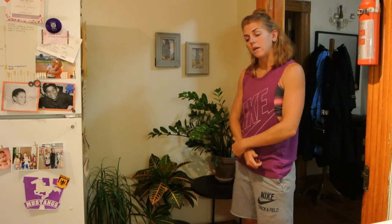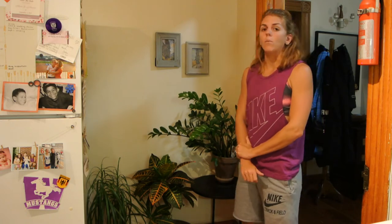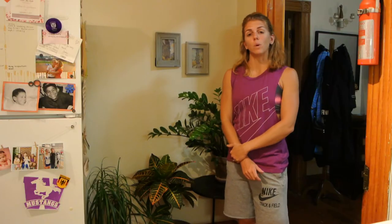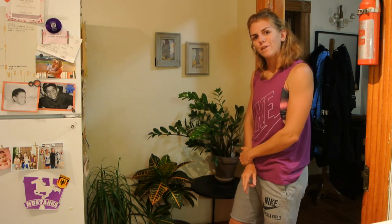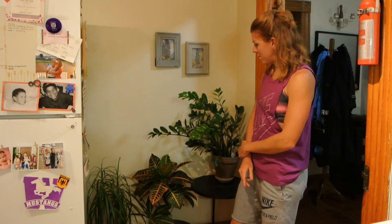Welcome to our kitchen. So this is where you begin to get a glimpse of our plant collection. We are proud plant parents of over 23 species of plants throughout this 600 square foot space, and we take great pride in them.